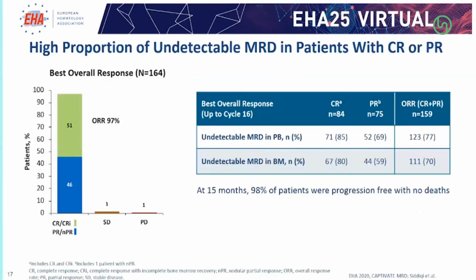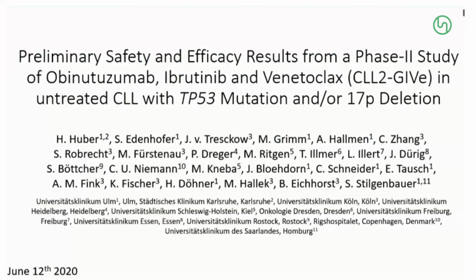And we see that with this combination treatment, there was a 97% overall response rate with a 46% to 51% CR rate, and most of these patients, 70%, obtained undetectable MRD in bone marrow. So this is also a very attractive treatment.